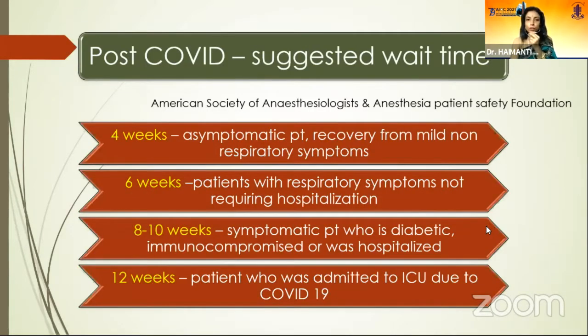Post-COVID, what is the suggested wait time as recommended by the American Society of Anesthesiologists? The wait time should be 4 weeks if the patient was asymptomatic or recovered from mild non-respiratory symptoms. Wait time of 6 weeks if the patient had respiratory symptoms not requiring hospitalization. The wait time is increased to 8 to 10 weeks if the patient was symptomatic and had comorbidities like diabetes or was immunocompromised. The wait time is 12 weeks if the patient was admitted to ICU due to COVID-19.